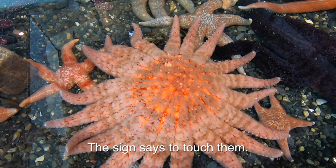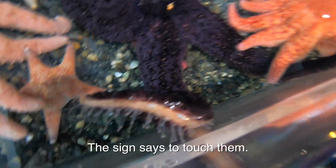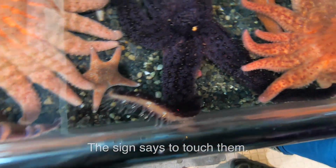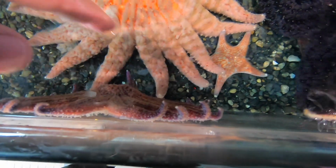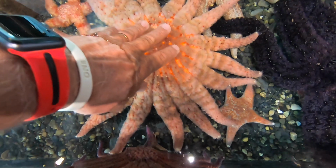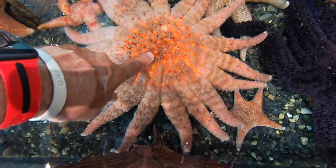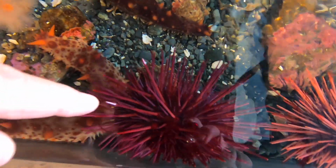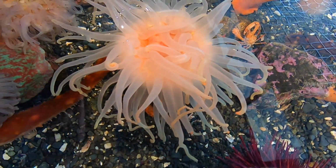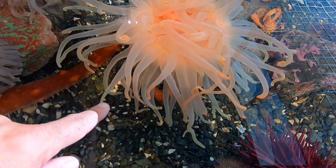Gently touch the animals with only one or two fingers. Even that one? Well, that's just hit the end of his. So, ooh! It moves. Do you see that? Some sea urchins to touch. I was attacked by one of these in Tahiti, though, so I'm gonna be careful. Oh, I thought these stung you if you touched them.